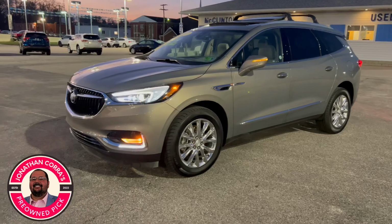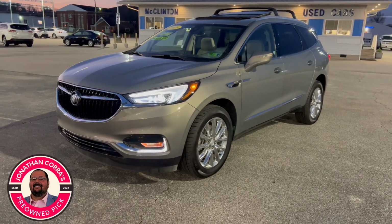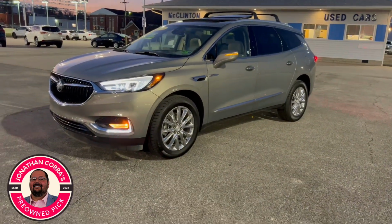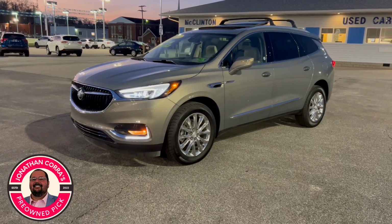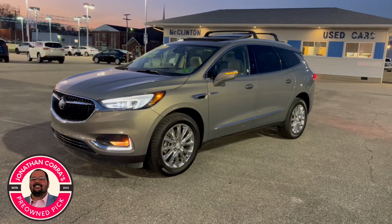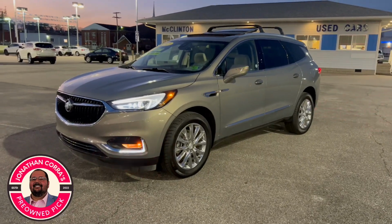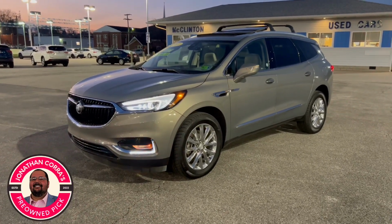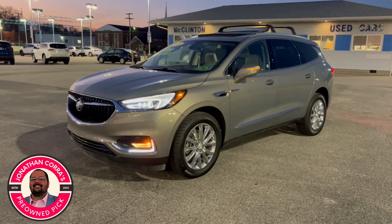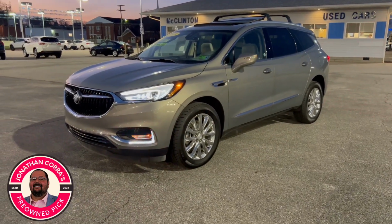Now you might be thinking, well, the Enclave, that's just the same thing as a Chevy Traverse. And the answer to that is yes, but also no, and here's why. They are on a similar platform, I'm not gonna lie. Everything in the engines is the same, everything like the mechanics, that's pretty much all very similar, but it's the little details that set this vehicle apart. Now, what I will also say is this one that we're looking at right now is very similar as far as equipment goes to a High Country Traverse. So as far as like leather and all that fun stuff, but there's just a few little nuances in this one that I really like.